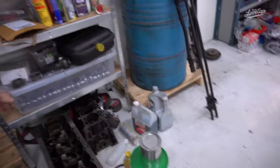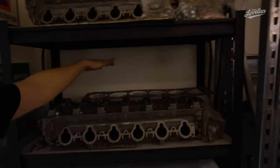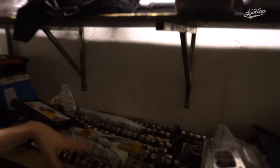Then we have a cylinder head here, a 3.2 liter. We got more heads. We have a 3.6 AMG, another 3.6 AMG, and a crank for that as well. We have a 3.2 head, a 2.8 crank, and we have a huge amount of camshafts as well, like the AMG intake and exhaust, and a whole lot of 3.2 and 2.8 liter camshafts as well.